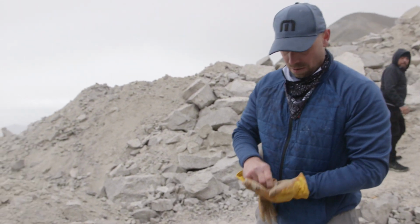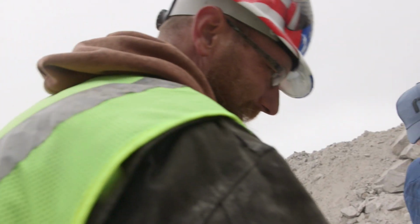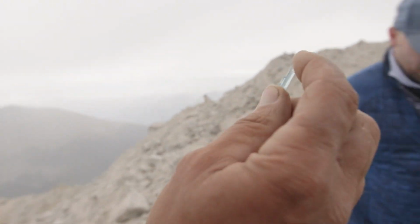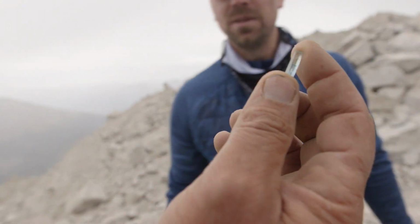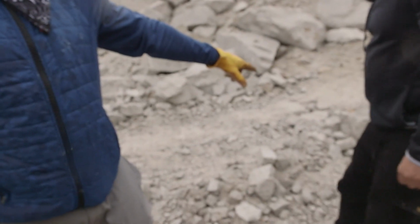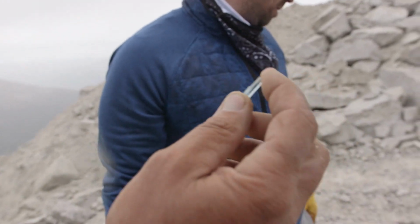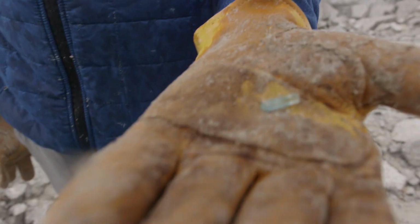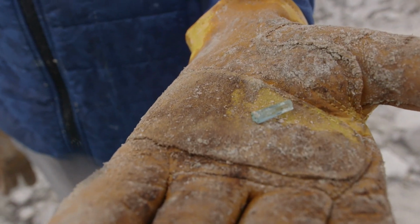Check this out. Look at that. Yeah, a little sidecar riding up on it. What? Where? Right there? Yeah, right here. On the surface, man. That's pretty awesome. And yeah, this bench here, my goodness, it's like candy land. It just keeps popping out.